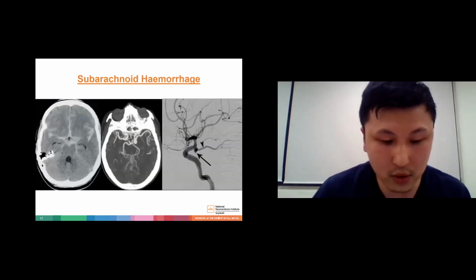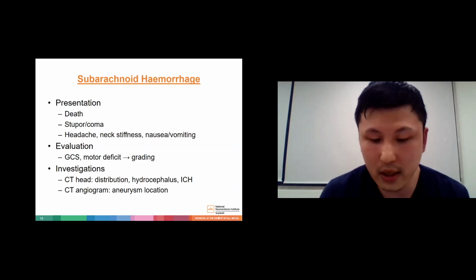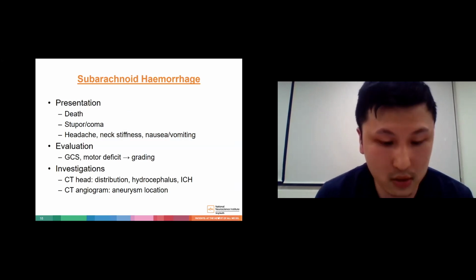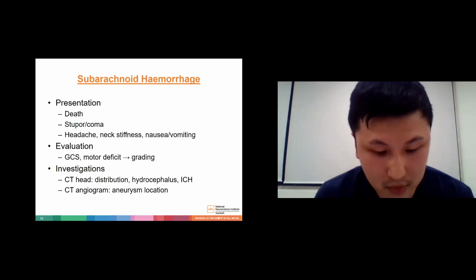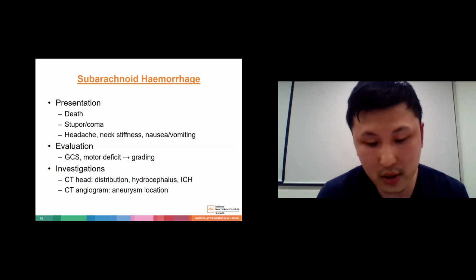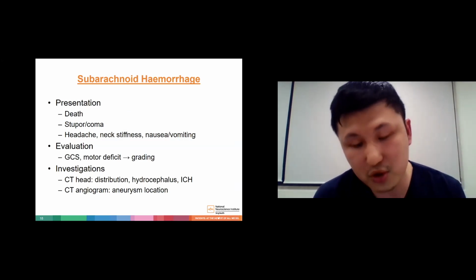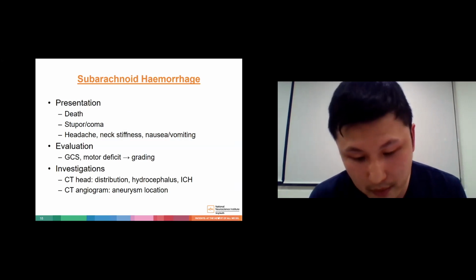Now let's move on to SAH. So patients with a ruptured aneurysm could die before they reach the hospital. They could also present merely with symptoms of a sudden onset headache, nausea, vomiting, or drowsiness. So the key point during evaluation of these patients will be the GCS and the presence of motor or speech deficit, because that influences your WFNS grading.